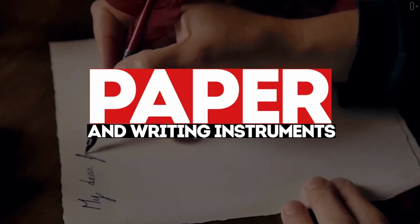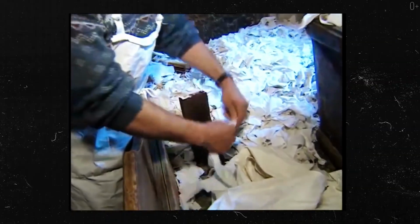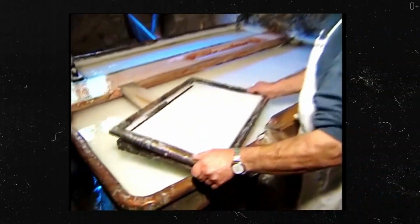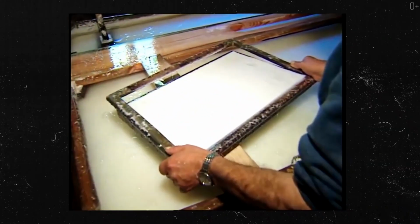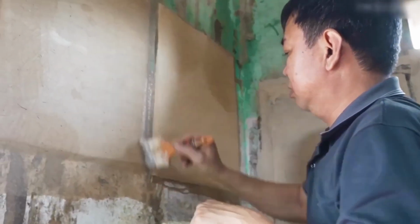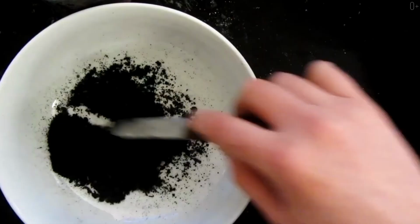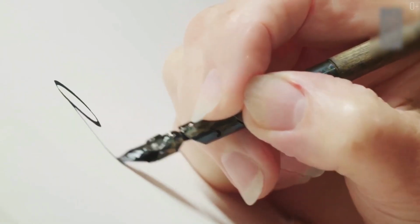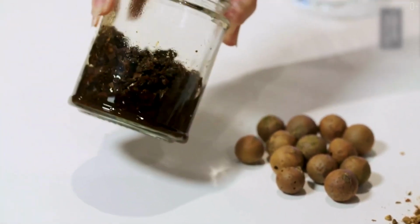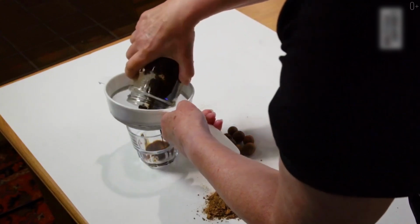Paper and writing instruments. In the Middle Ages, paper was made from linen and cotton rags, which were ground up and left for fermentation, then pureed and formed into sheets. Wet sheets were pressed and dried, then coated with gelatin or starch to increase strength. Ink was created from soot, resin, and water. Iron gall ink was made from iron salts and oak gall. This gave them their characteristic dark color.